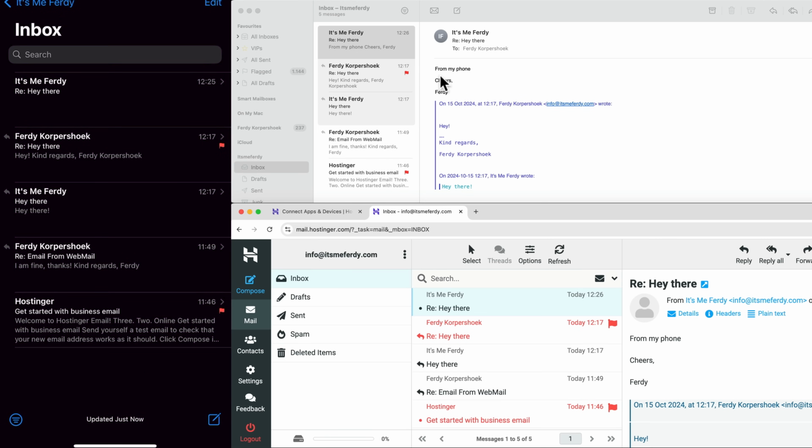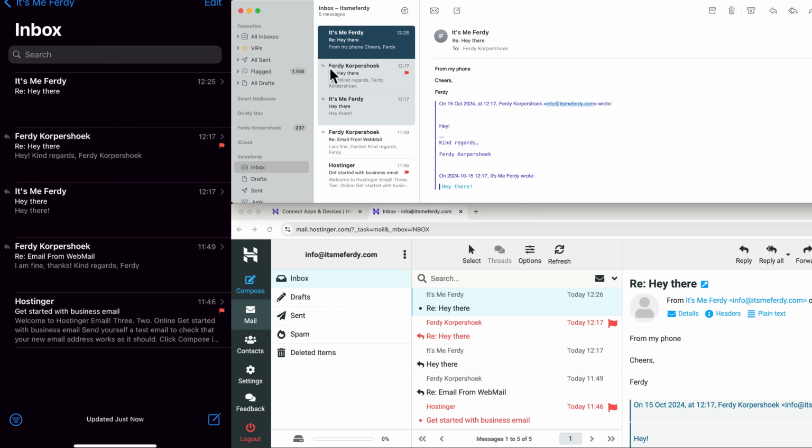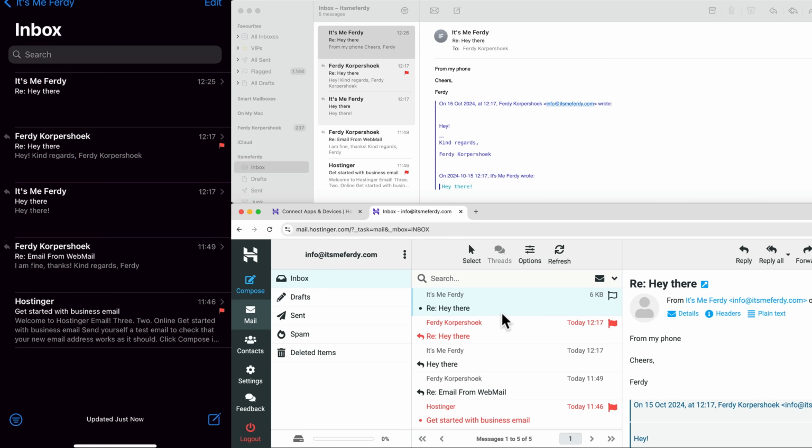Oh, I love this. It doesn't matter where you get your emails, on your computer, on your webmail, on your phone. You can reply, you can flag it, you can unflag it. And when you do that, it will be synced everywhere. That's what I love about IMAP webmail through Hostinger. Everything is in sync. So if I reply to an email on my phone, I will also see that I replied on my PC and on my webmail. So that keeps things organized, and I love this. I hope you also like this too.